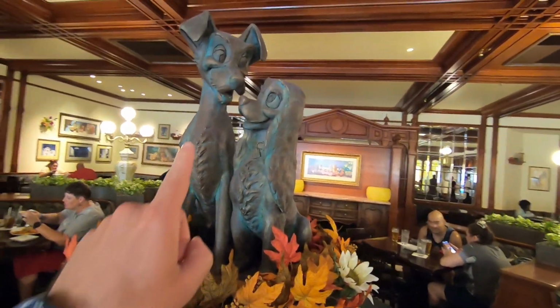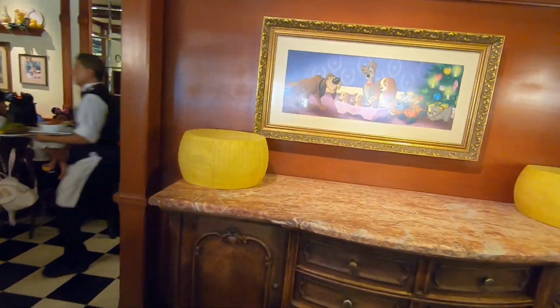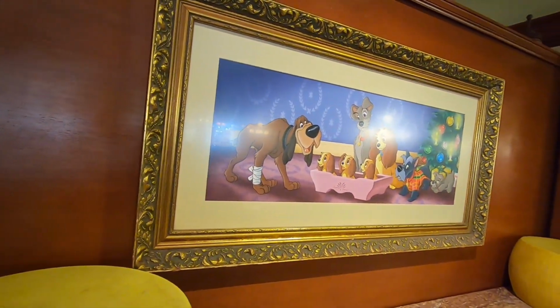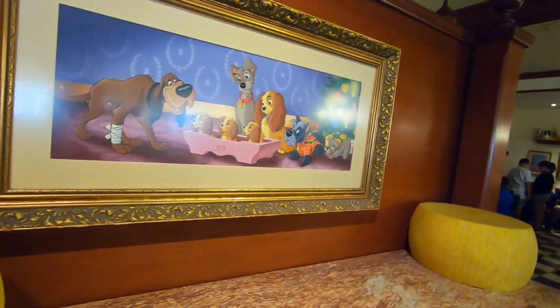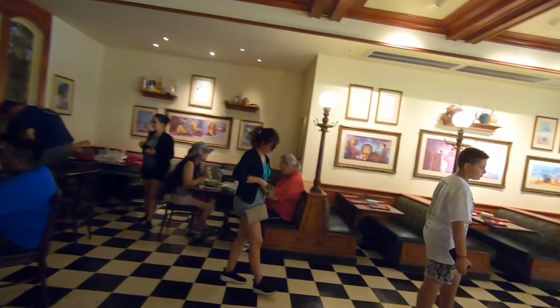It's a pretty awesome sculpture in the middle of the dining room. Got this cool little painting here with the cheese wheels. Now it looks like just a screenshot from the movie or something. But pretty cool setup in Tony's. It's got pictures all around the dining room.